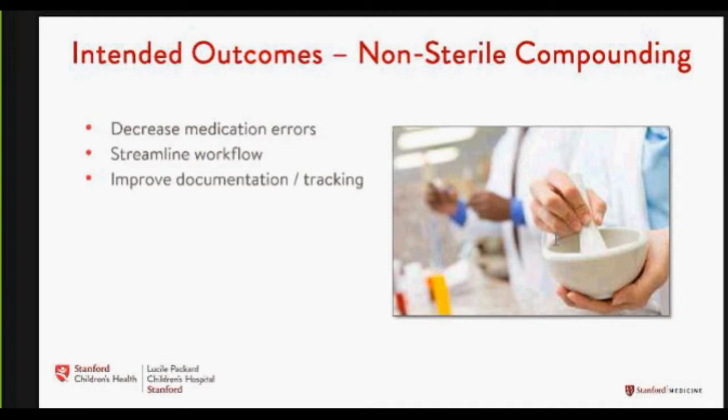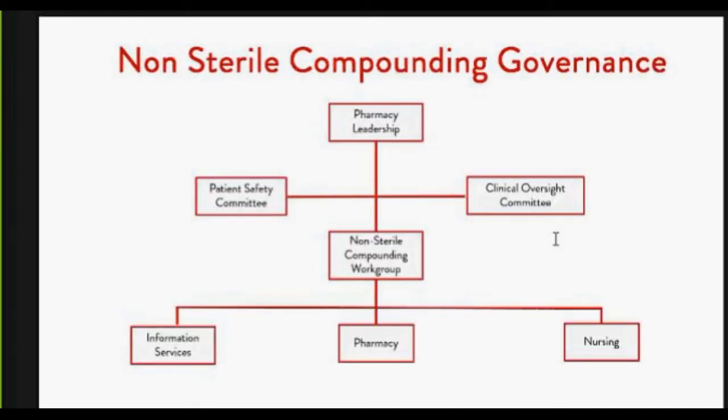What we wanted to do with this particular project is to look at how we can decrease medication errors, streamline the workflow, and really improve documentation and tracking. There really weren't a lot of vendors available with this technology. We had been looking for a few years, and there was nothing satisfactory that would meet our needs and also improve our workflow. So when we decided to go with our new EHR vendor, there was some functionality in the system that we thought we might be able to adapt to meet our needs.